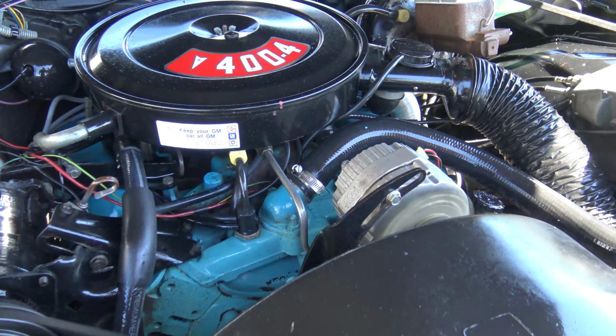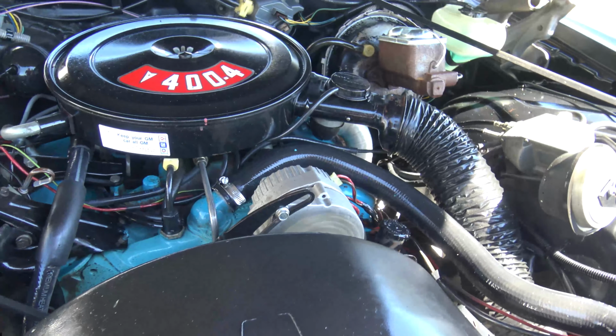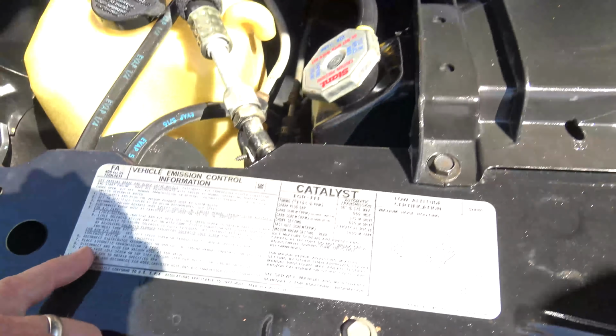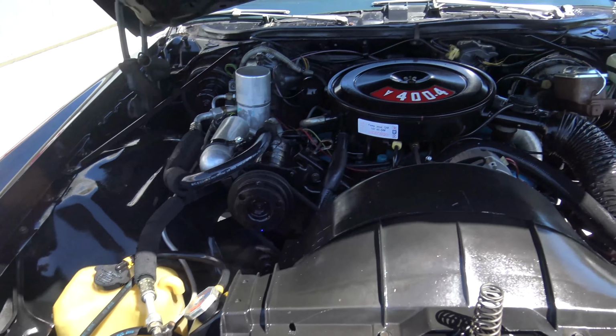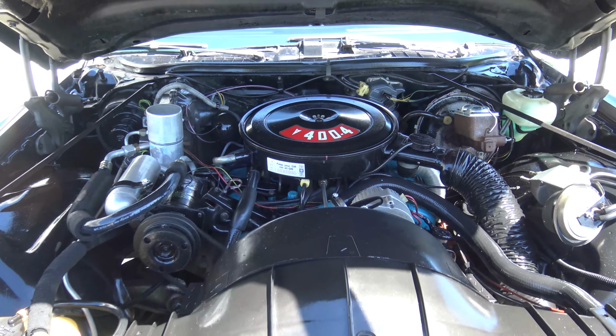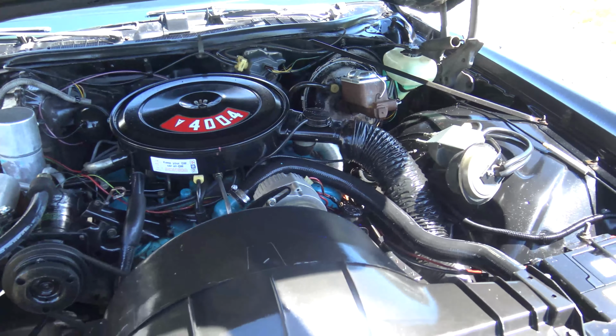Does the air work? Air blows ice cold. Cruise control. Power steering, power disc brakes. Another neat thing with this too, it's got the M40 heavy-duty automatic transmission, which most of them wouldn't have came with. Most of them came with what, just the 350 turbos? Yep.